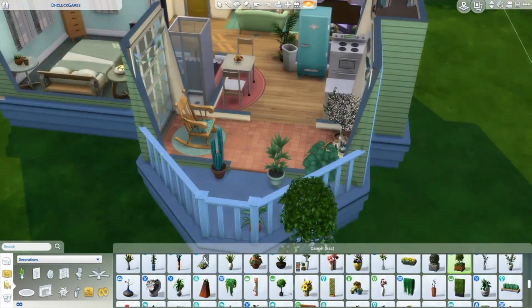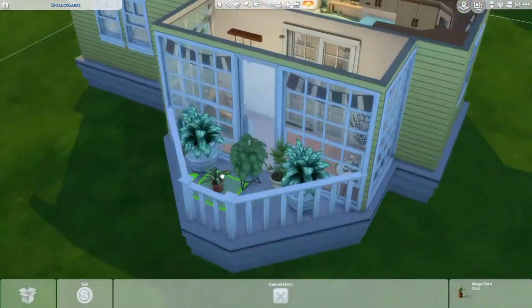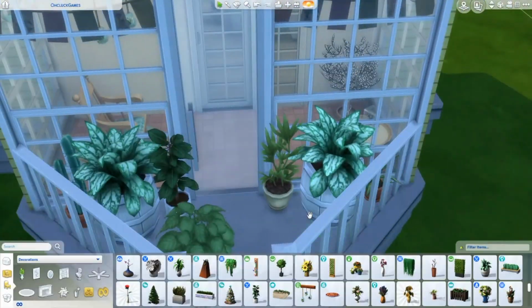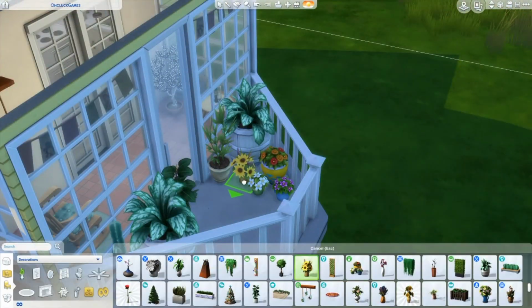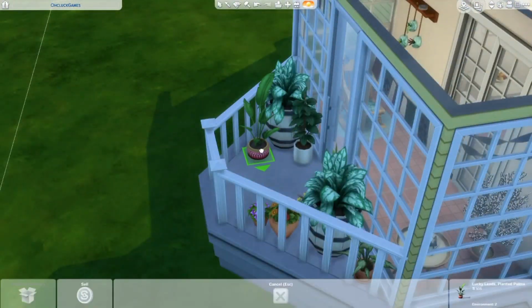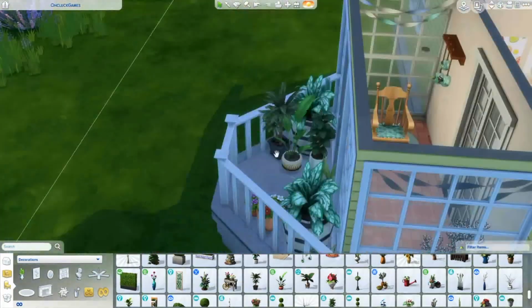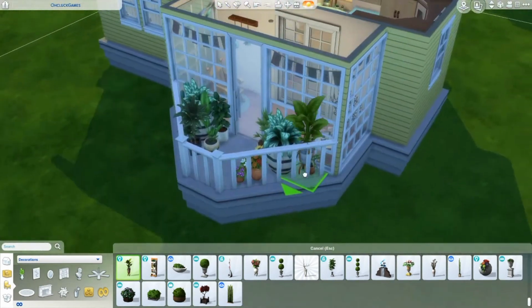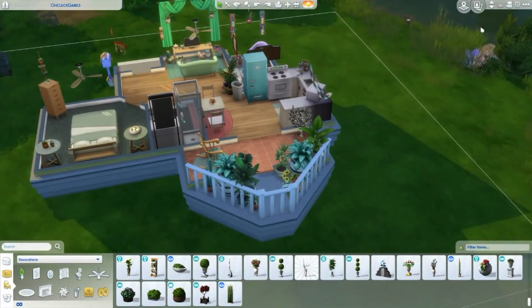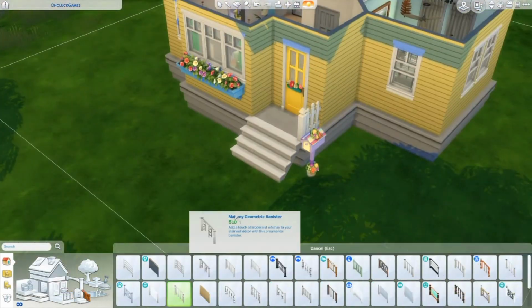I put so many different plants out here. I don't think there was any order to it. I did kind of want some symmetry, and I put those two barrel plants out, and then I decorated each side differently. I put all kinds of different plants out. So, there we go. Obviously, I went a little too far with the plants, but it'll be fine. It's all good. You can still walk out there. You can't sit out there. You can't do anything other than just stand out there. But if you want to download those, you can obviously get rid of the plants and put some kind of chair out there, whatever.